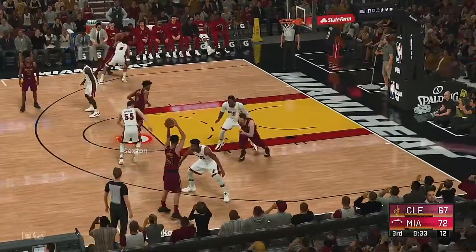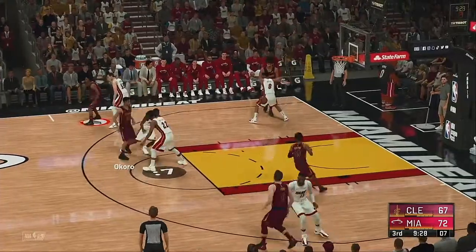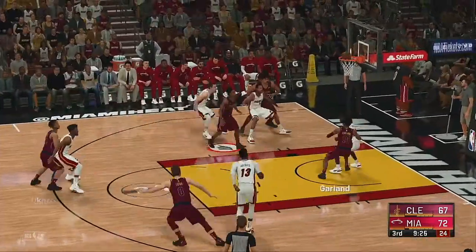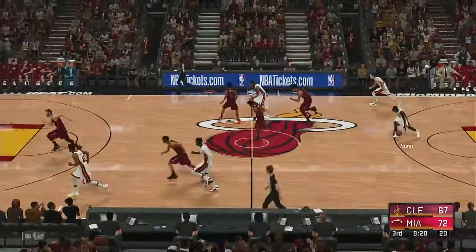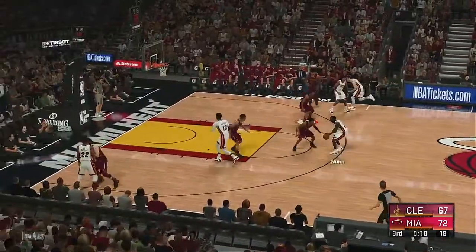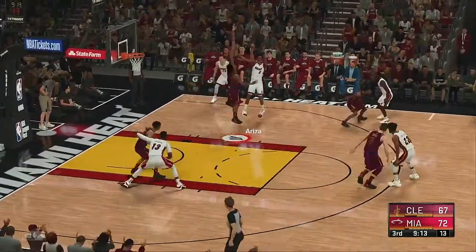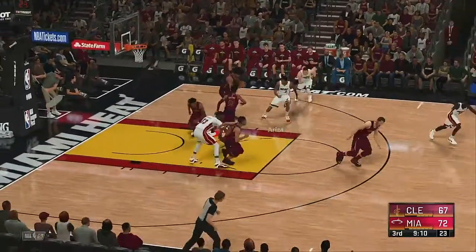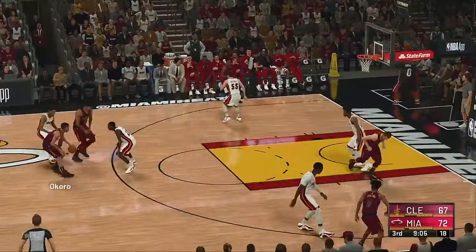Sexton dishes to Okoro. There's the feed to Garland. Doesn't go for him. Now the Heat take it the other way. The biggest lead of the game, 15 points. Inside, here's Ariza. And a rebound goes to the Cavaliers. Allen's got 7 rebounds in the game.